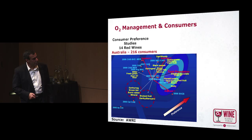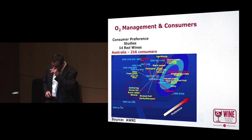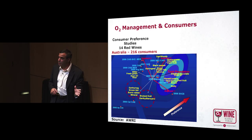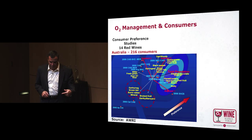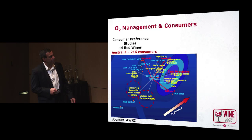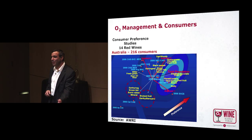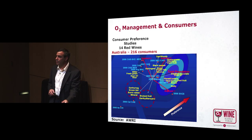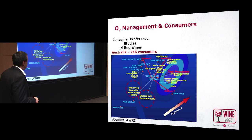And I'll just show one set of data, and it's just interesting the way they did the study. This is from AWRI, and it was published a couple years ago. Basically, they took 14 red wines. These are not all Australian red wines. They're from around the world. And they had an expert sensory panel characterize them. And then they had 216 consumers from Australia, all walks of life, let's say novice wine drinkers to expert wine drinkers and everything in between, taste them and just rank their preference. Which did they prefer? And then they concentrated that data.